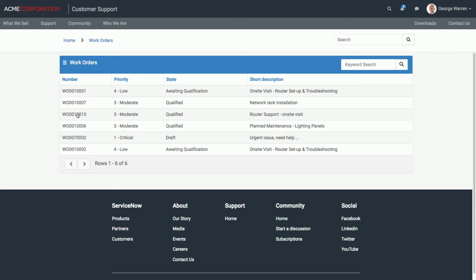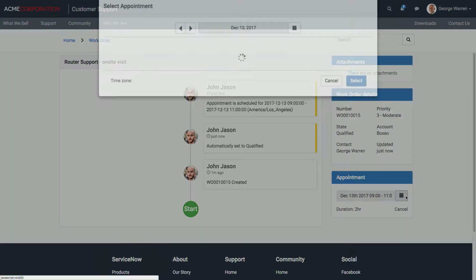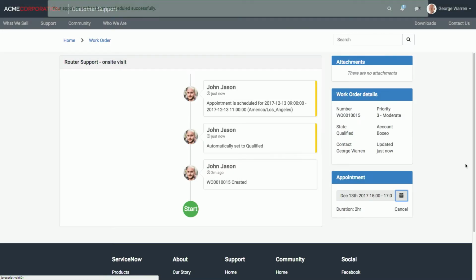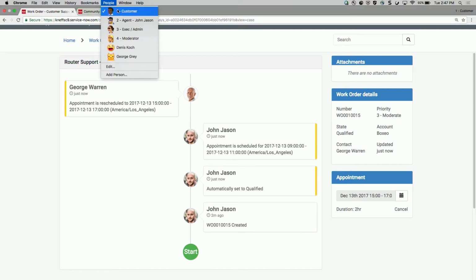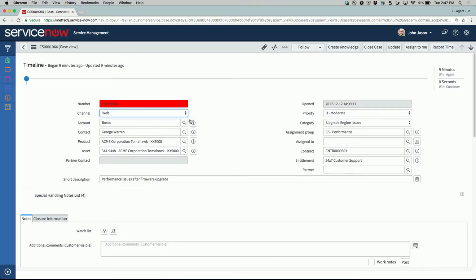And so he can come out now and sees this work order for the on-site visit and drills in, and there's his appointment slot. And all he needs to do, pops up the same thing as John did the previous day, and he can pick whatever works best for him, select that, and it updates the work order. And if I switch now back to my agent view, that's all documented right there in the work order. So it makes it very easy. Let's go back to our case list just so we're ready for the next demo.